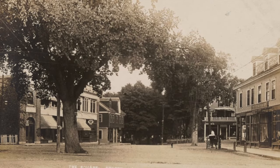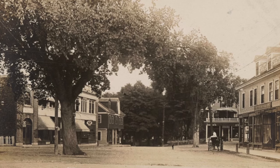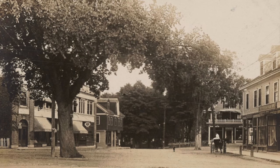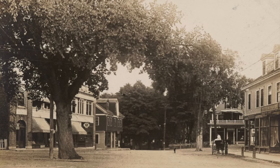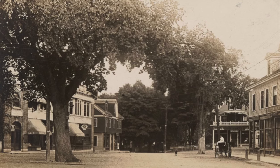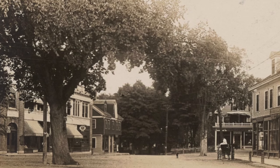So here's one more view of the Post Office Square. Basically, you turn a little bit to the right from the last picture, right? So the Dennett building is on the left side, and you can see the little tiny white picket fence. So the street in the middle is Billings, and to the right, between the buildings, is Pond Street.